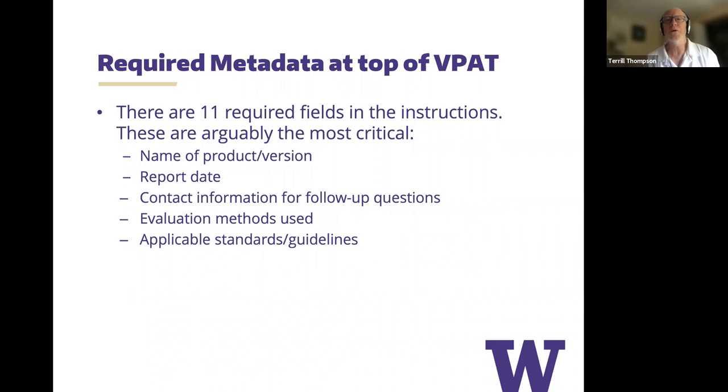There's also required metadata at the top of the form. And again, the instructions are very clear. They actually say in the instructions, there are 11 required fields. There are five of those in particular that I think are the most critical for our purposes.